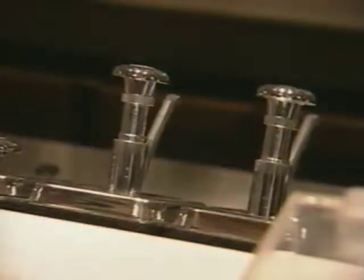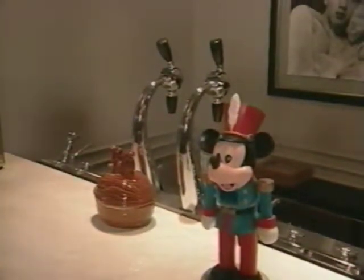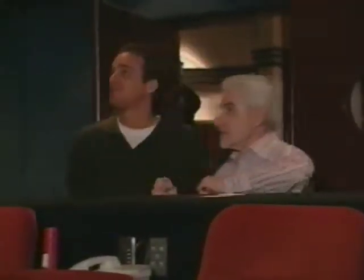We have a full-fledged soda fountain here. We can make any kind of a soda you want. We think it's spectacular. Well, should we head in? Yeah, let's give our tickets to the usher, and then we'll go in. Let's go. Let's watch a movie. Well, Marty, here's the theater. Wow, this is beautiful.